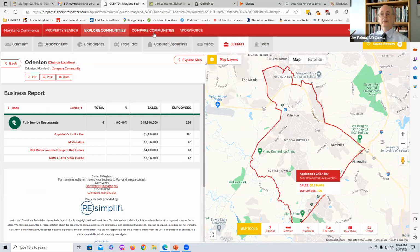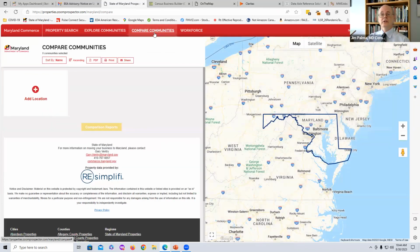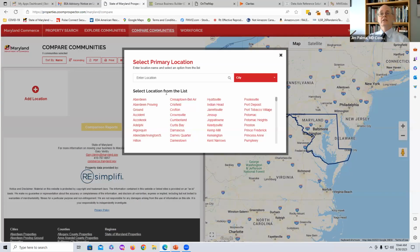Finally, I'll look at the compare communities real quick. This is actually a lot of information, so I'm not going to spend a lot of time on it. Again, let's say I wanted to look at Odenton.